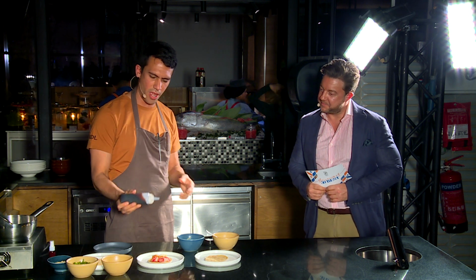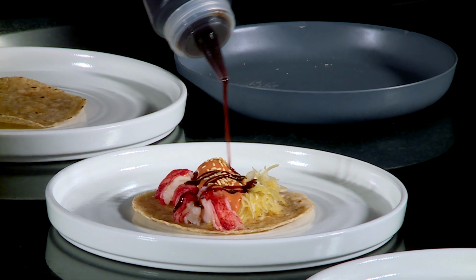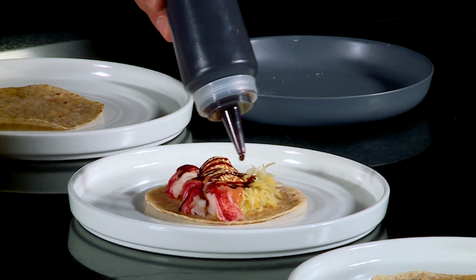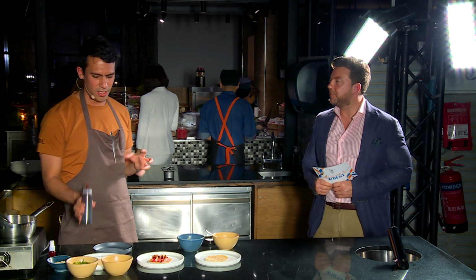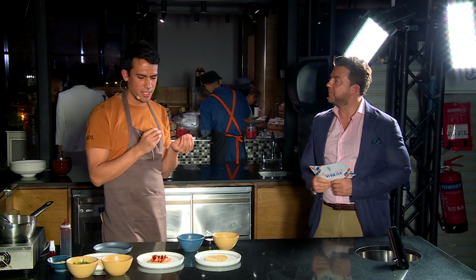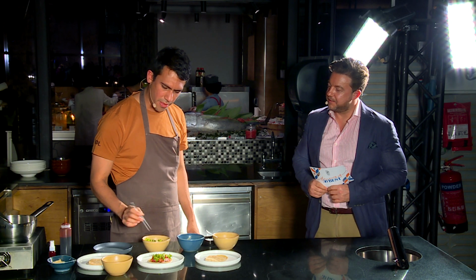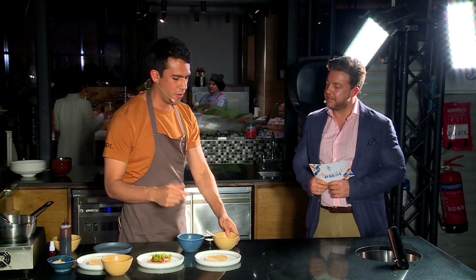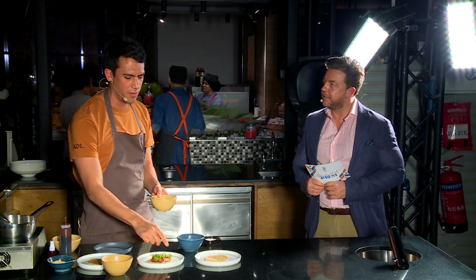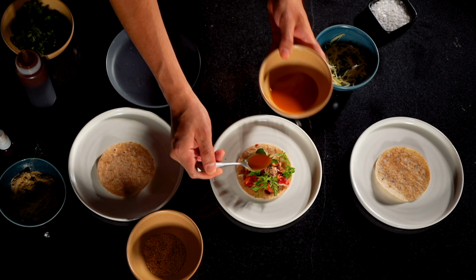And then we add some of the reduction of the sea buckthorn berry juice. When you reduce the juice, it tastes a bit like tamarind. It's tart, sour, but also sweet. Then we add that on top, and we finish the dish with the juice of these berries. Because normally the tacos in Mexico are served with a piece of lime, but instead of that, we use the juice of these berries to finish.